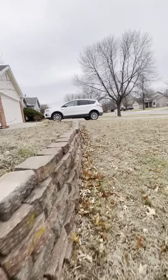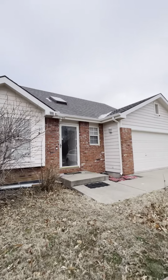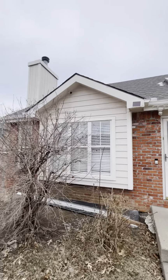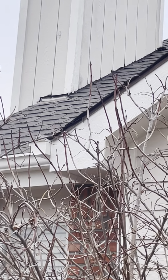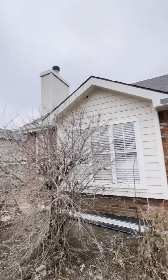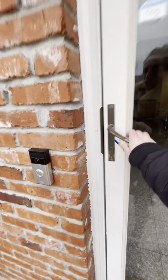Okay, so headed towards the front of the house, 3D composition roof, and it looks pretty good. By the top of the chimney here, right along the edge line, you can see there's definitely a little bit of water damage there right by the roof line, but that's pretty commonplace for water to hit that siding and just cause a little bit of rot, so not a big deal there.